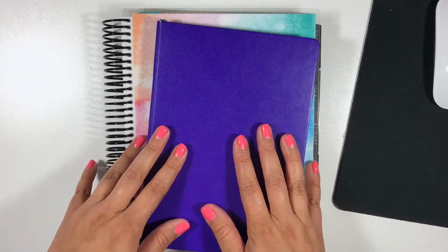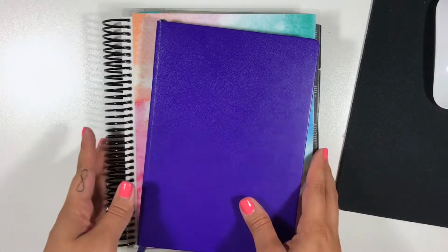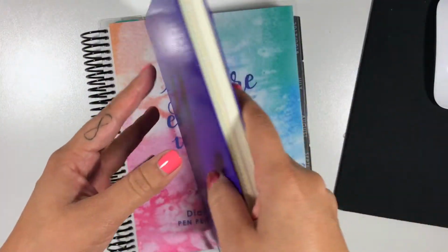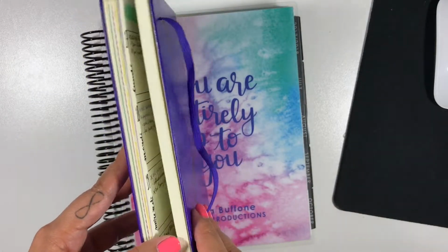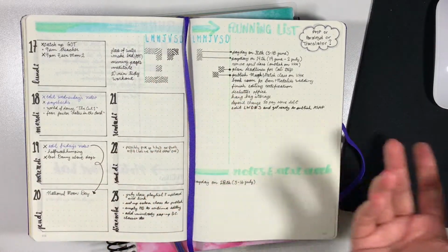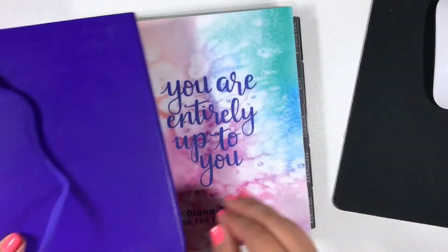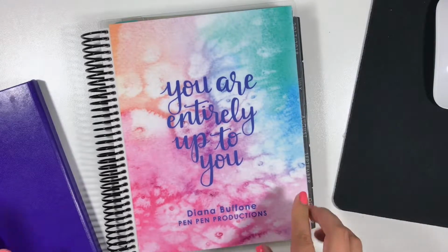So, what I am trying to do, and I think I have found a method, so we'll see how this goes. I have my Leuchtturm 1917 in dotted. I am still using this, although throughout the weeks lately, not so much. The issue with this is I don't have much going on. I've been trying to keep track of my habits, kind of. My running list has been feeling a little abandoned, I think. It has to do with the fact that I have been using my Erin Condren as well. And this has been mainly for work.